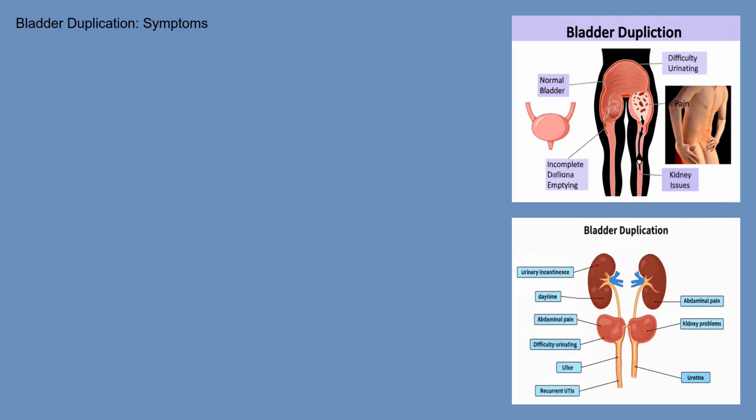The signs and symptoms of bladder duplication vary depending on the severity of the condition and the presence of other associated anomalies. Some individuals might be asymptomatic and only discover the duplication incidentally during imaging for other reasons. However, common symptoms include frequent urinary tract infections, urinary incontinence, particularly during the day, difficulty urinating, feeling of incomplete bladder emptying, abdominal pain or discomfort, and in severe cases, kidney problems such as hydronephrosis, a swelling of the kidney due to a build-up of urine.